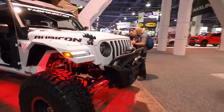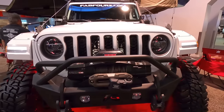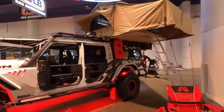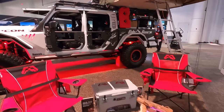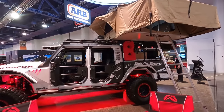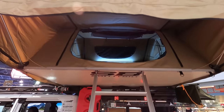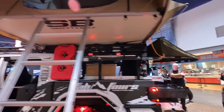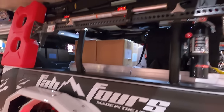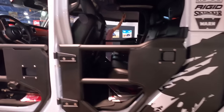Wow. Look at the bumper with the Warn winch. Yeah, I think this is a good way to do it. Dude, who needs an RV when you can just get a Gladiator with one of these little tents? Smittybilt. Fab Fours, man. That is great. More doors here.